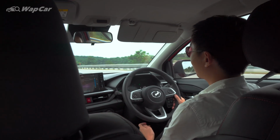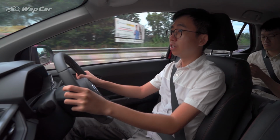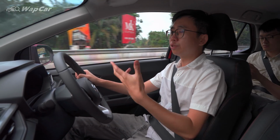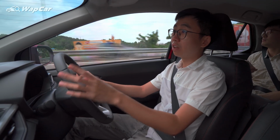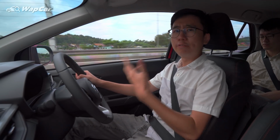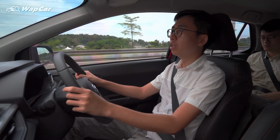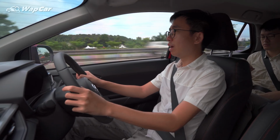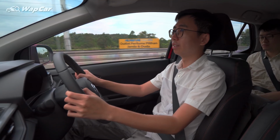Cruising on the highway is where you feel the stark improvement over the previous generation Axia. You just feel so much more reassured while traveling at triple-digit speeds, especially when you're taking these kind of long sweeping bends. You just feel a lot more confident and you get nice feedback coming through the steering wheel. Put me in a blindfold test and the Axia will be the last model that comes to mind.